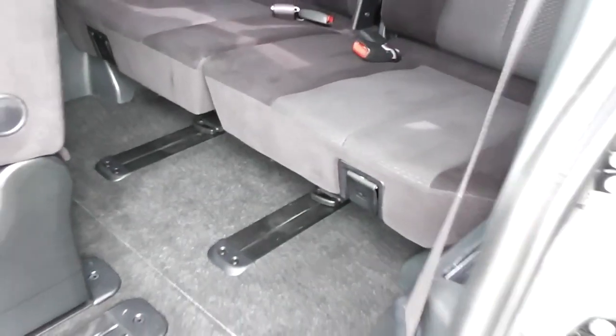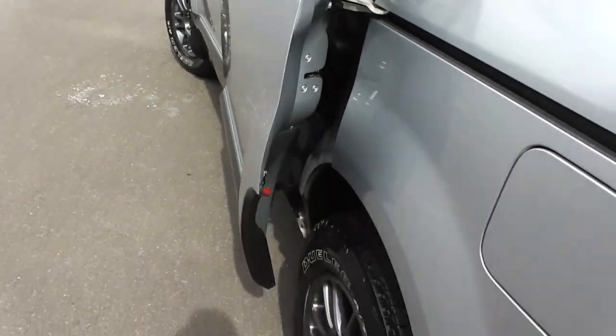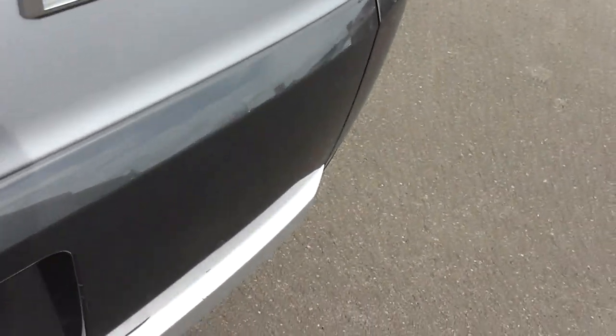Slides up, and you've got all the three seats in the back. For the back seats, three in the back, and they're on a track as well, so you can move them backwards and forwards as well. And into the boot.